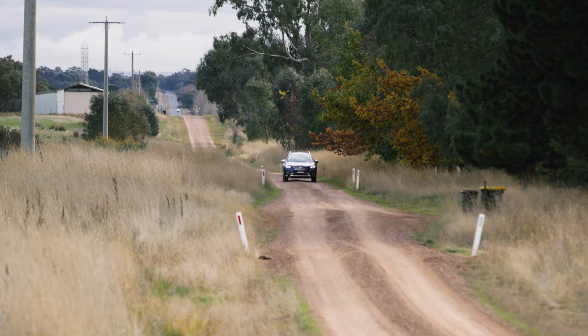There were a lot of Italian immigrants that moved to this area, to Bright and Myrtleford specifically, and they grew and cultivated tobacco leaves, and that's exactly what these little sheds are for. Now though, the region is much more well known for growing hops, which is of interest to you if you enjoy drinking beer.